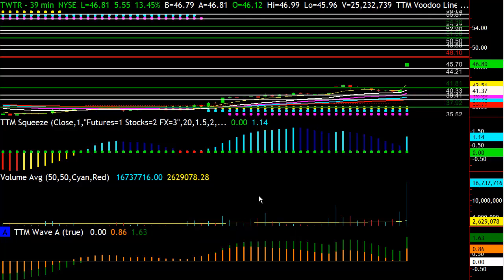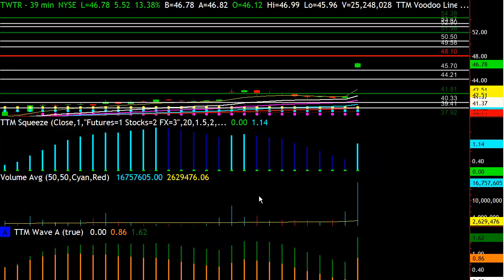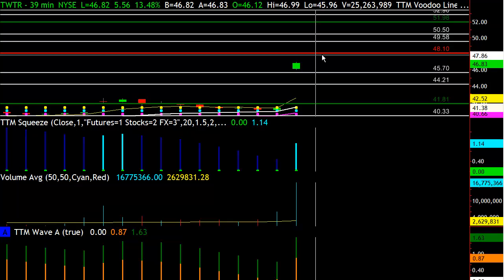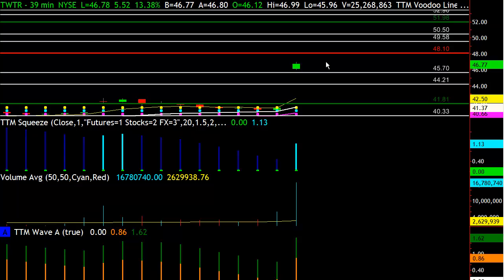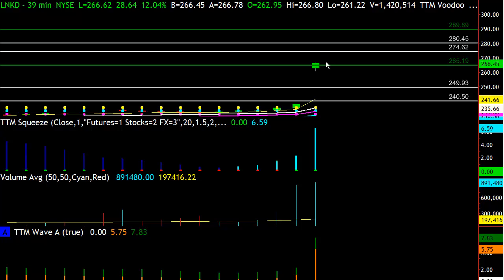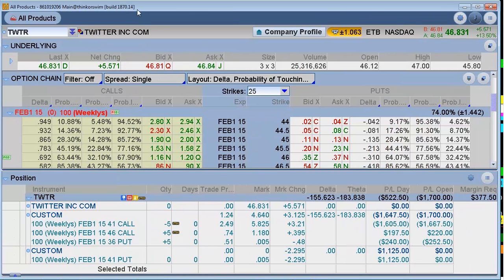All right, so I'm starting to look at Twitter and LinkedIn. Twitter has got a big fire line right here. It's actually a good target even for today or early next week. And LinkedIn, wow, it's already pushing through its tree line. That's pretty bullish. That opens up 274. Both of these are acting really well.